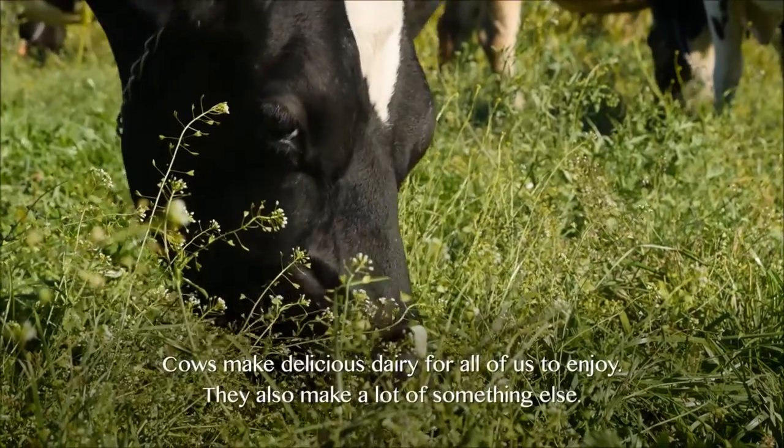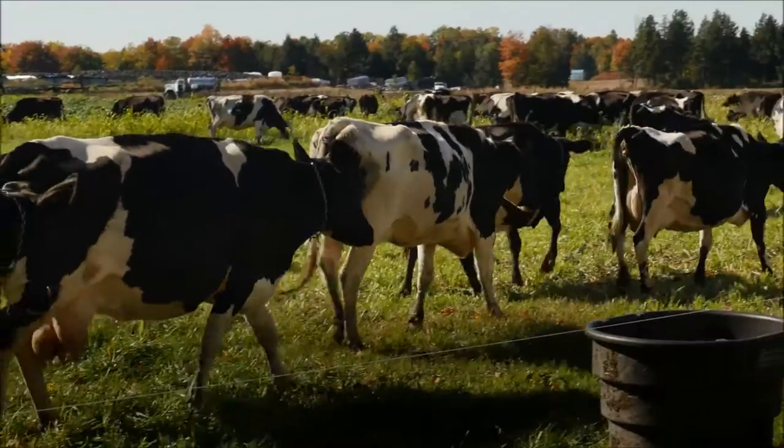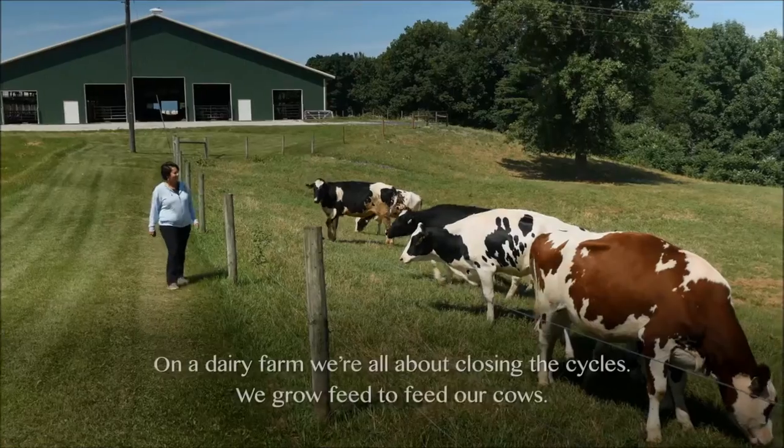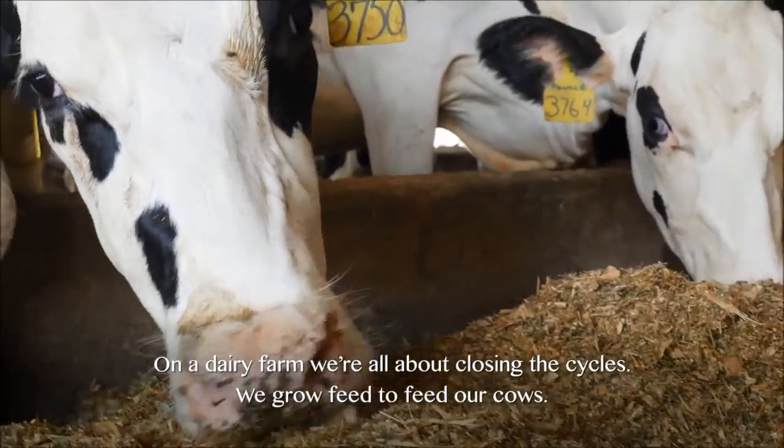Cows make delicious dairy for all of us to enjoy. They also make a lot of something else. Whatever you call it, farmers don't call it waste. On a dairy farm, we're all about closing the cycles. We grow feed to feed our cows.